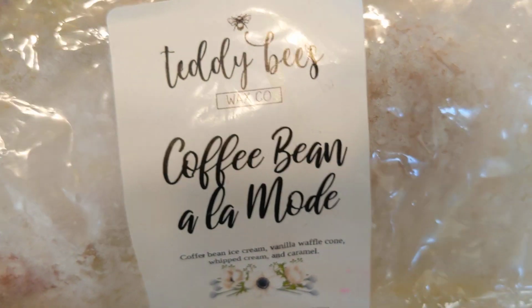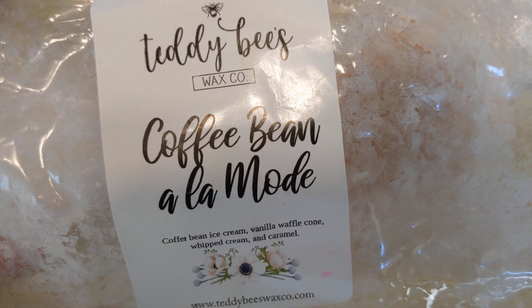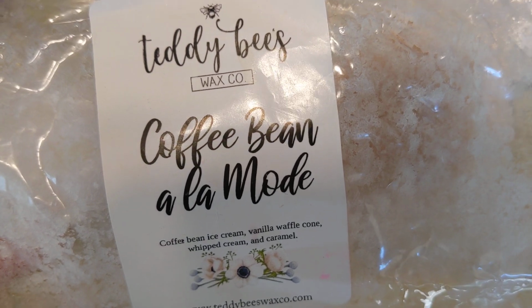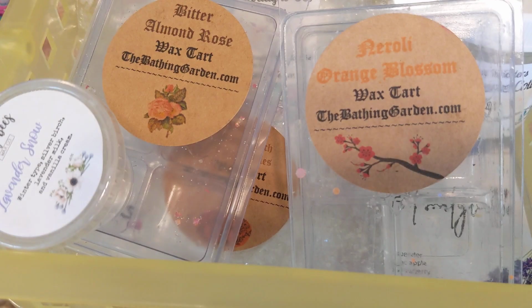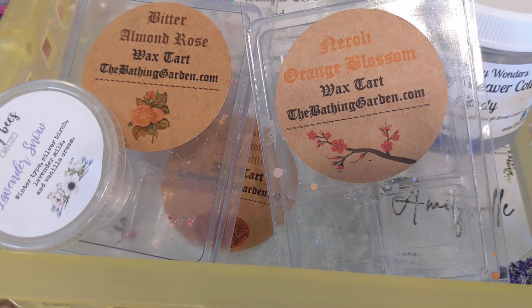Next, or last from Teddy B's is coffee bean a la mode. This is coffee bean ice cream, vanilla waffle cone, whipped cream, and caramel. This was a chunk bag, and it was good. It's just very, very sweet. That caramel and the waffle cone just made it a very, very, very sweet coffee. It did throw really well. It was probably a medium throw. It lasted a decent amount of time, but I wouldn't repurchase it. It was just too sweet.